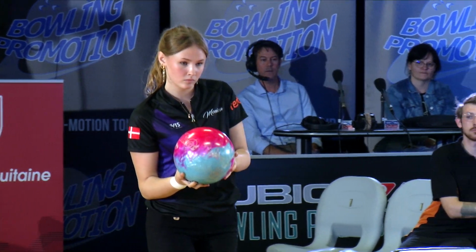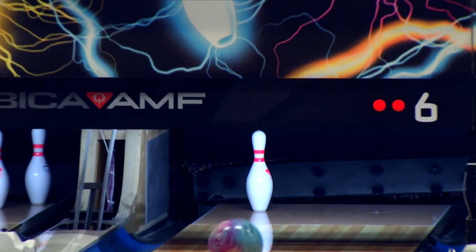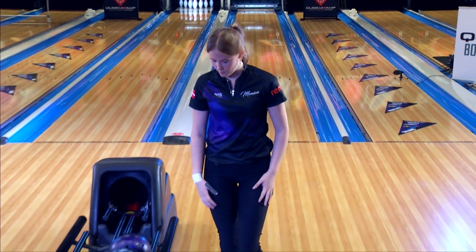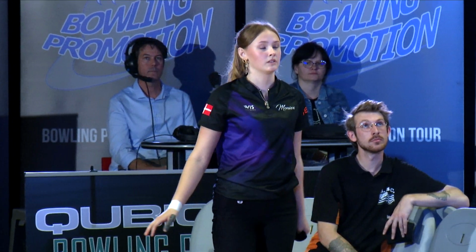Gone a little higher in the pocket. Now she's with the plastic. And no problem on the 4-pin that time. Good spare. And now she needs to fill 18 to win this match.